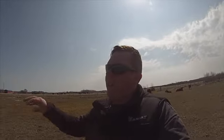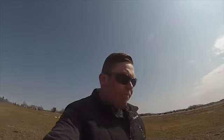However, we still have 20 plus animals that we kept as replacements in the front there. They're going to have to go to pasture in the next week. So, I'm trying to figure out where we're going to put all these animals. I don't want to overstress our pastures.